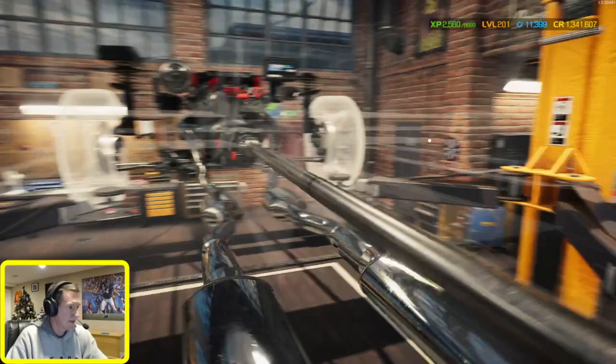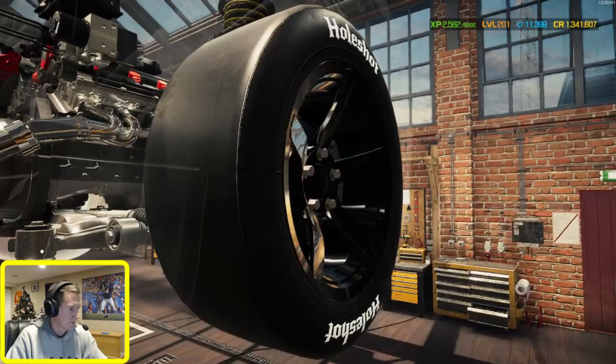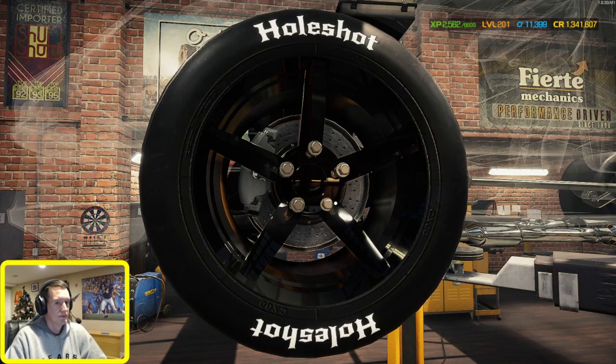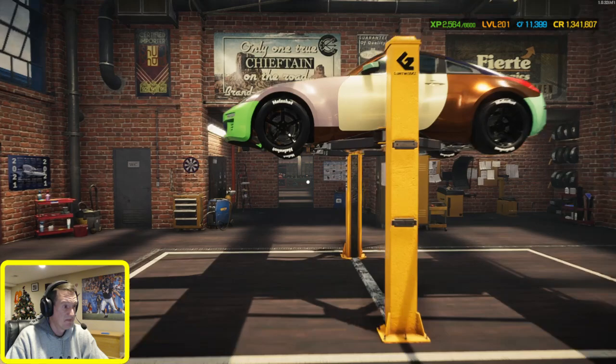Pop around to the front and get the front tires on. All right. Those rims look solid.